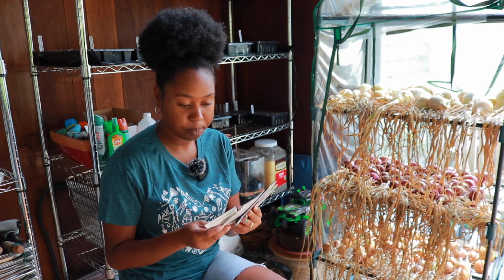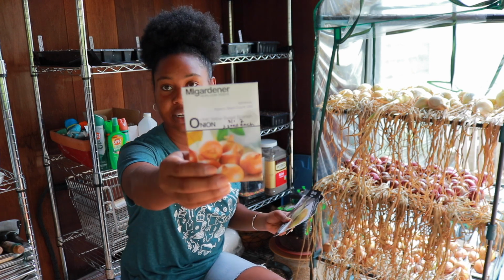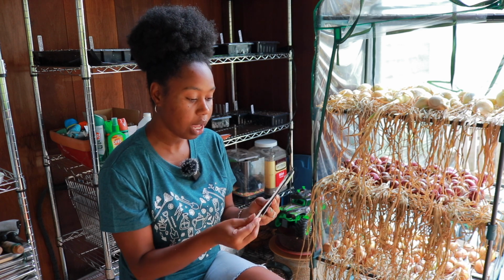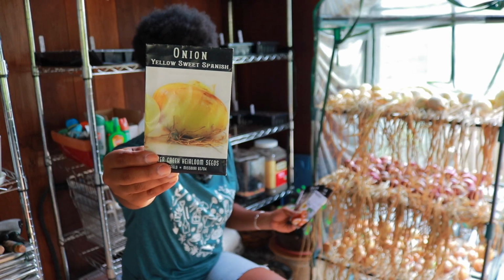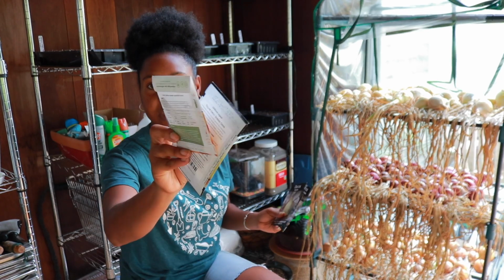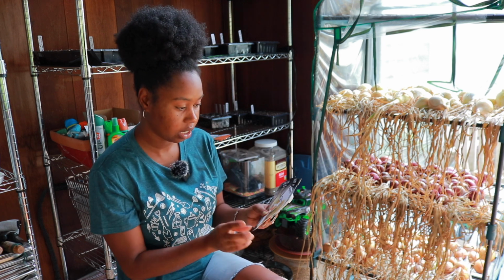And then I have some yellow sweet Spanish. I have some left over from MI Garden. I don't know why I keep saying MI Garden. But then I have some from 2023 from Baker's Creek. So I'm definitely going to use these first and then keep these for maybe the next coming season, just seeing how much I have left. But I definitely want to use up the ones from 2023 first.